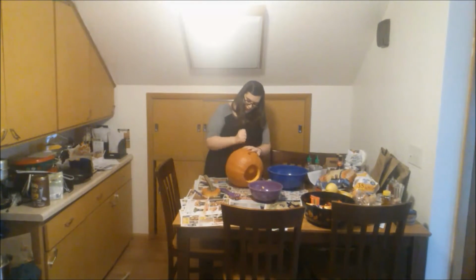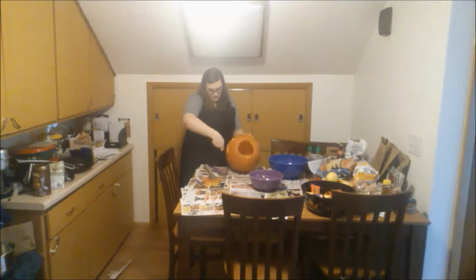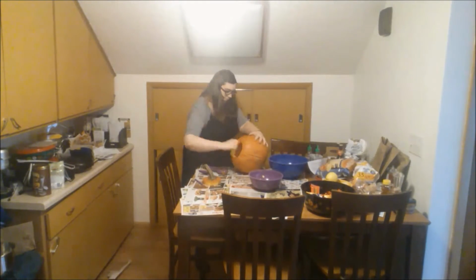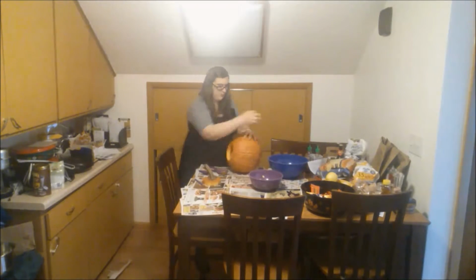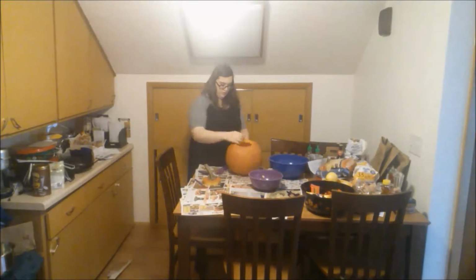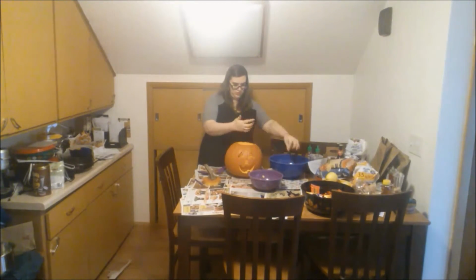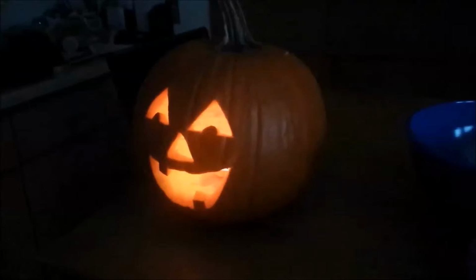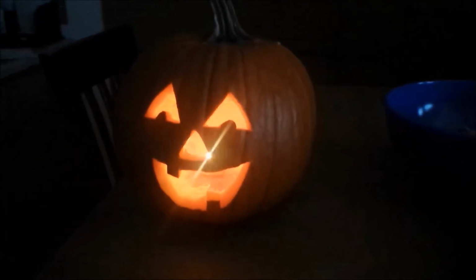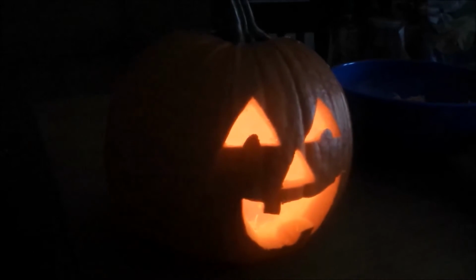So I'm just trying to get the last bit of those weird strings out so that when the pumpkin is sitting upright, you don't see any of those, or as few as possible. And yeah. So that's my finished pumpkin, and I stuck a little candle in him, and he's adorable.